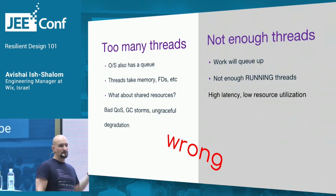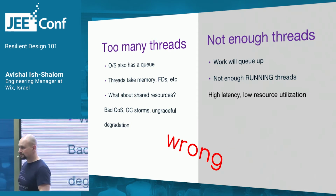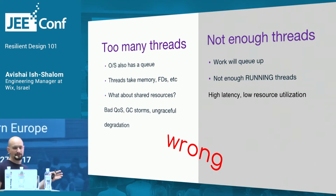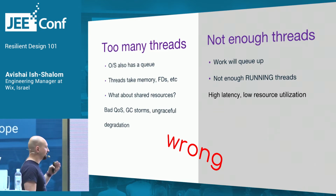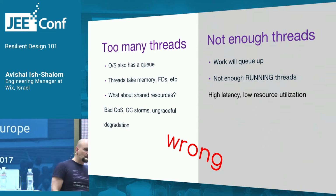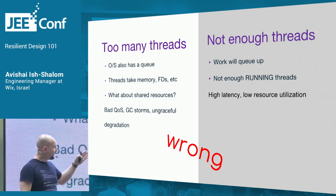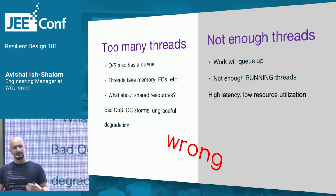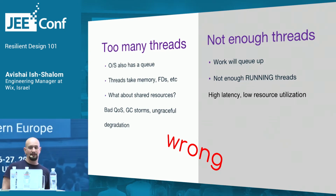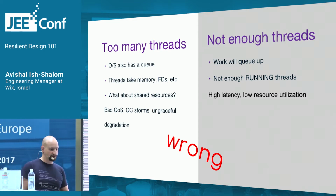If you've got other shared resources like database connection pools, eventually, if you have too many threads, you're going to have a problem. The end result of this is really bad quality of service, garbage collection storms, and really, really bad degradation behavior. On the other hand, if you don't have enough threads, work will queue up in the Jetty queue or in the operating system socket queue. And of course, you won't be able to utilize the CPU because you won't have enough running threads to run on the CPU at all times. The end result of this would, again, be high latency and low resource utilization. So that's also bad.